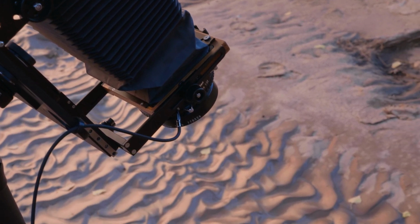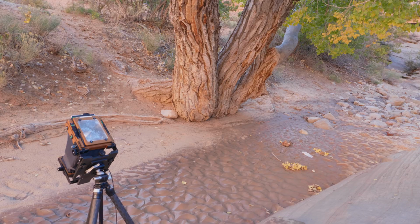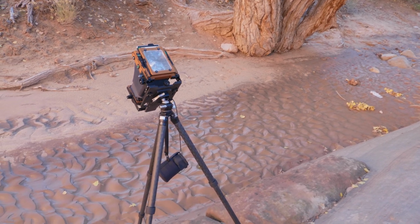I didn't make it very far. I'm actually under the same cottonwood tree that's been dropping leaves for the last composition. But just underneath it, there's some really cool mud ripples down here that are still wet, and leaves have fallen down on top of these. Now, I didn't compose this one. This one's a natural find.